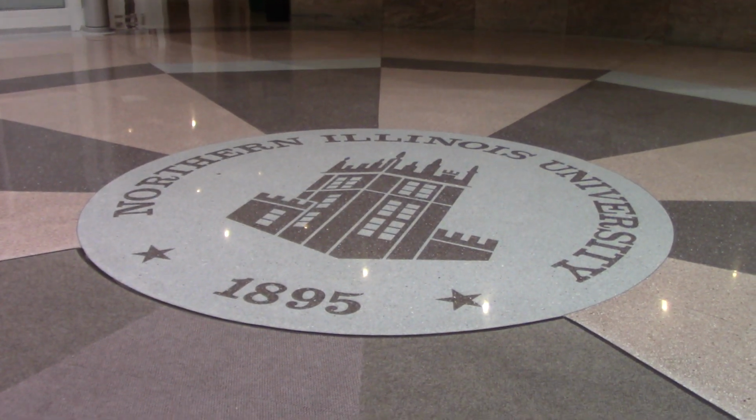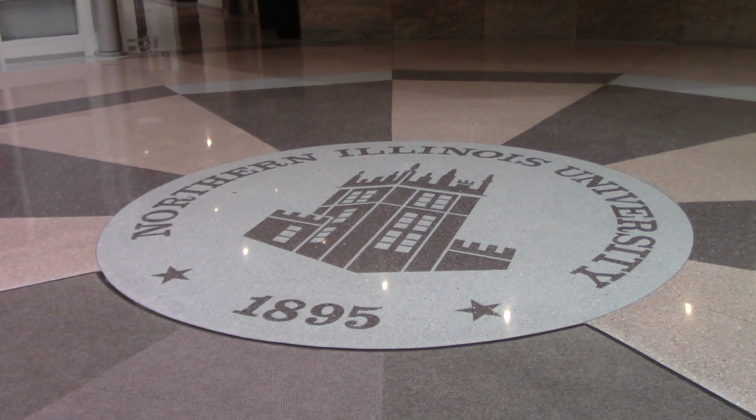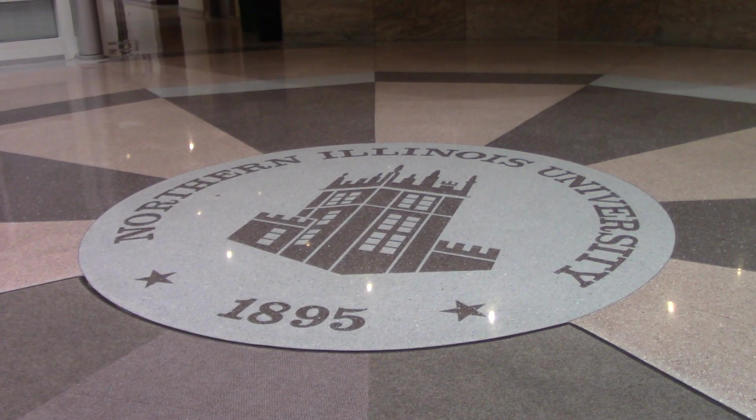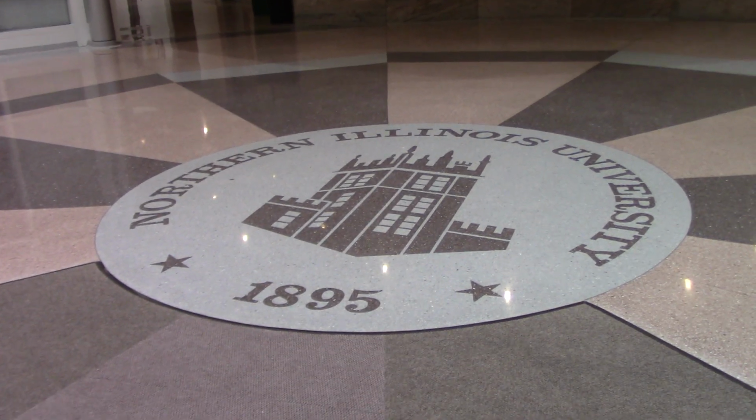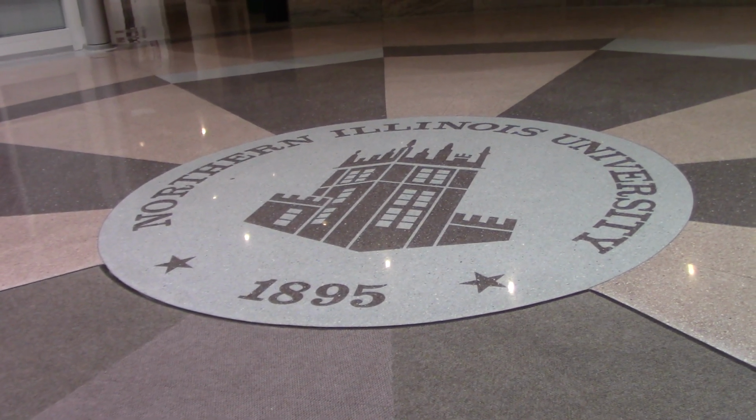And there's a little plaque down there showing the oldest building on campus, known as Altgeld Hall, and the fact that this university was established in 1895.